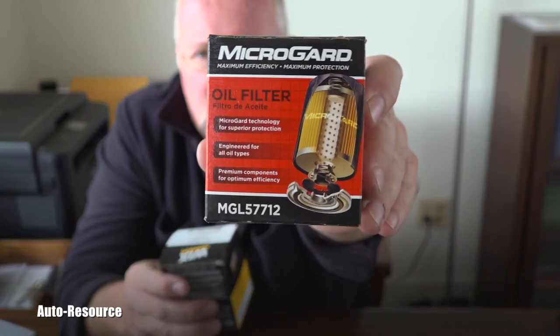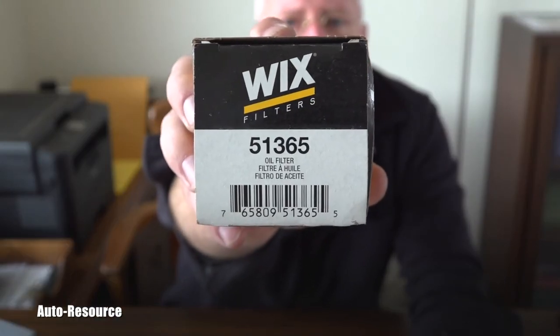because it clearly says oil filter on this one. I'm also looking, this one also says oil filter. So I hope we didn't make a mistake. Are these the right parts?